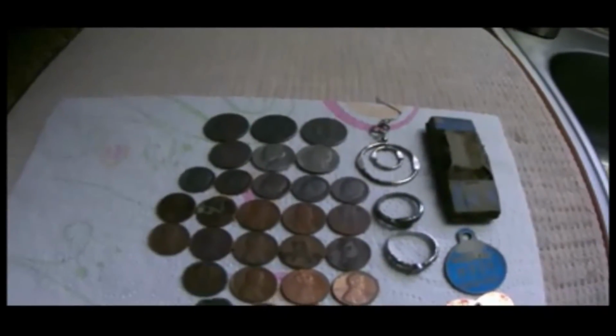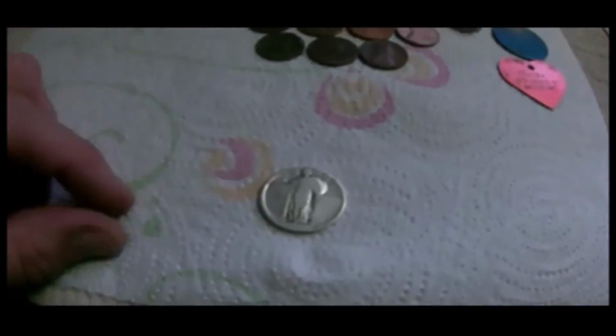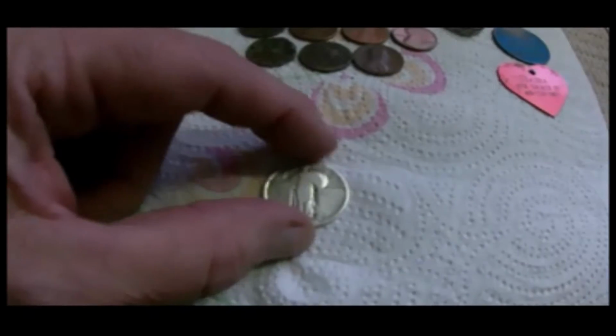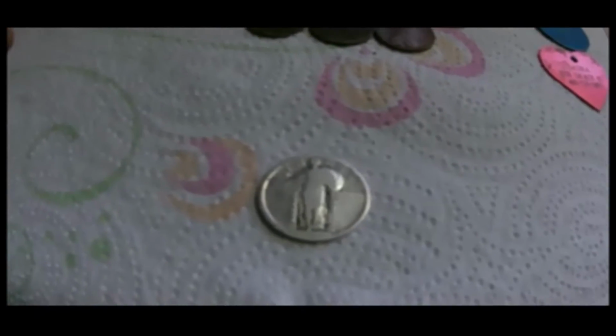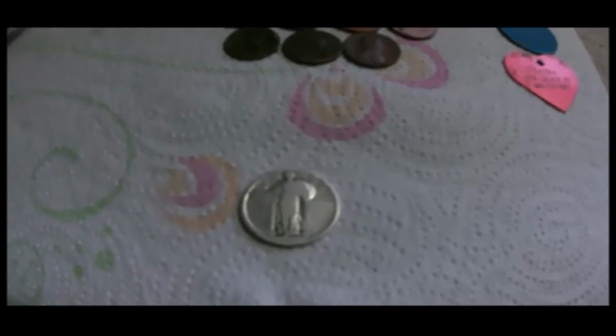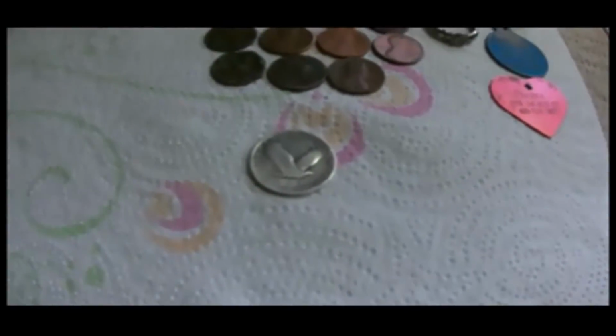The one thing I found I've never found before is a standing Liberty. Unfortunately, the date's worn off, but if you can see along the top of the shield, the rivets are pretty pronounced, and the way her robe is draped over the right arm, according to a numismatic website I checked, that makes it anywhere from 1917 to 1924. I'm extremely happy about that. Another first for me.